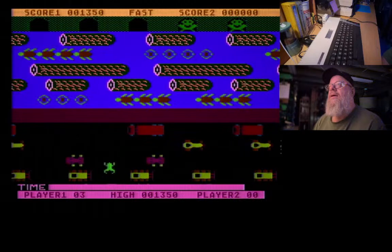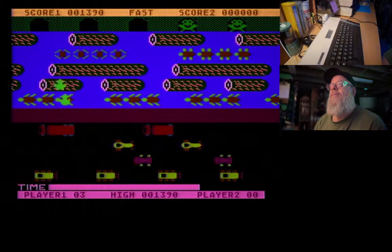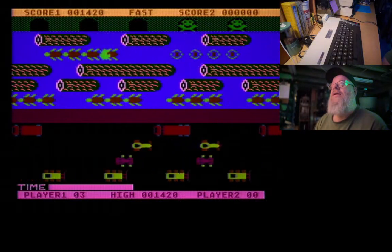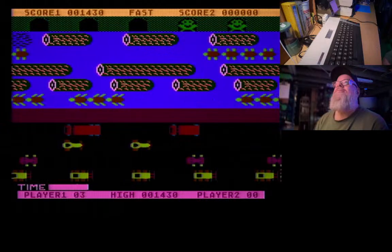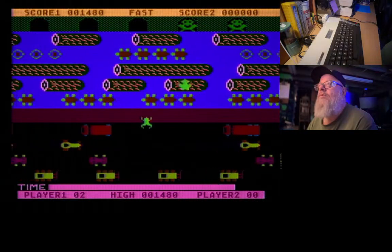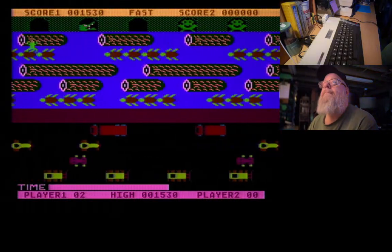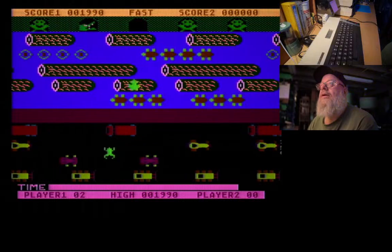I've been playing the Atari 2600, which on the standard mode of Frogger, you can actually stay on a log and go off the screen and come back out the other side. Which I should know better. That just creates bad habits for whenever I play other versions. And I'm not gonna throw her anyways to start with.